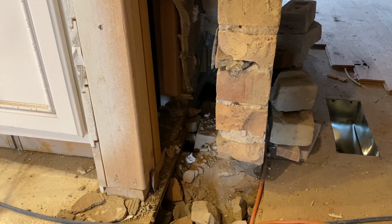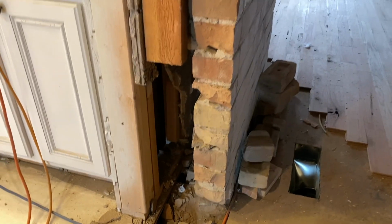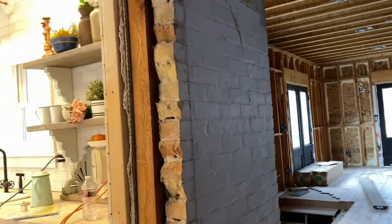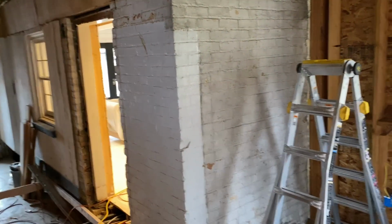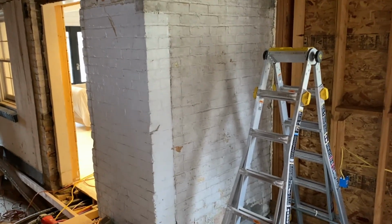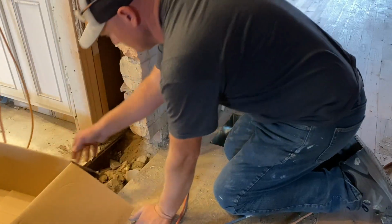So I'm gonna work on that and get that stable again and see if I can get that half decent. We've got a stud wall on the other side. The roof won't fall down, but I don't want to lose this whole brick wall right here that we're planning on using as an accent wall. And it comes around the corner up above the stairs going into the basement. I need to get that fixed quick.